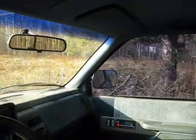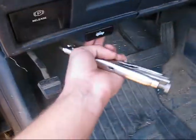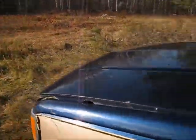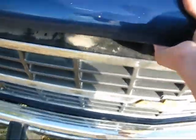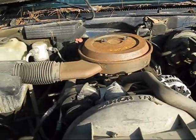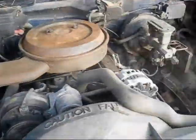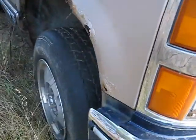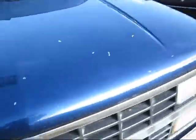So what I'm going to do is I'm going to try and start it and see what happens. I started this a couple of weeks ago to move it to my buddy. And I'm going to try and see if I can get it going. Okay, battery's in. We have a working light. We have flat tires. Doesn't surprise me.